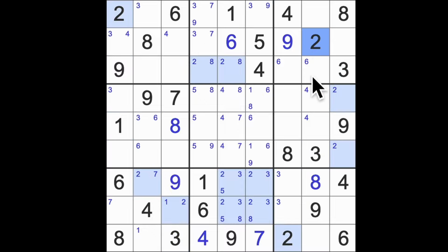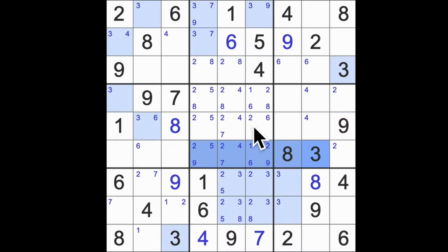1, 2. What do I know about the 2's? Oh, nothing. Oh, dear. Two's down there, nothing. Three blocks across there. 4, 5, 6, 7, 8, 9, done. Okay. Right, do we have anything? Fingers crossed. Well, I don't know if we do or not, so I'm just going to go ahead and continue on.